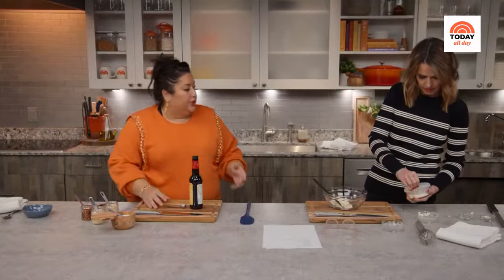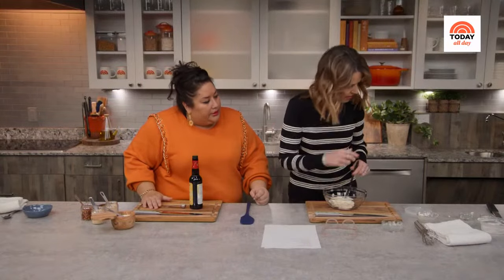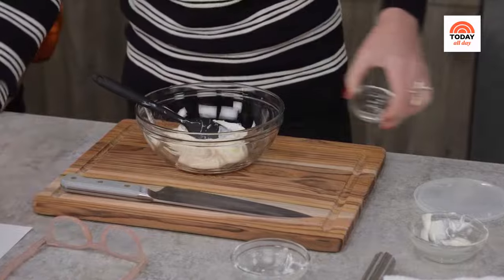I like to use Greek yogurt because I like the thickness of it. And it gives the sauce a nice body. Okay. So you have lemon juice there. To your left, your lemon juice. Okay. And then the next thing you're going to do is grate that garlic clove on the microplane.